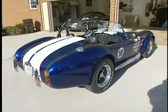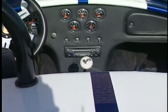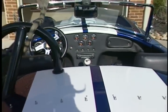It's a 66 Cobra replica and has a 351 Windsor in it, running about 350 horse, 355 rear end, 5-speed. It can smoke the tires pretty well. That'll get the job done. It sure does. It's been a lot of fun.